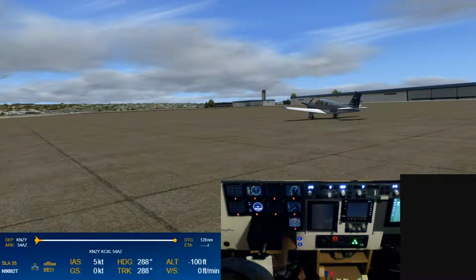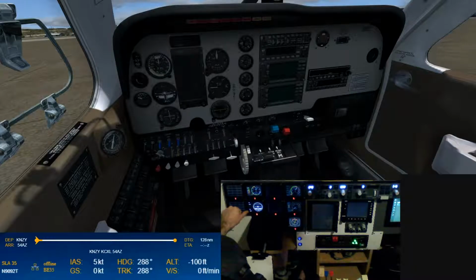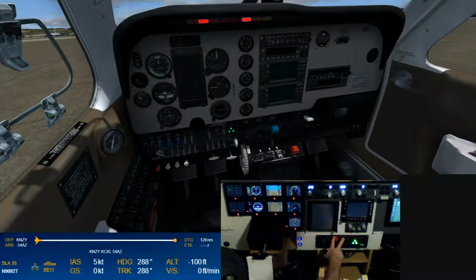All right, going inside, we will look at our MIP. Go ahead and hide those yokes, and all switches are off, gear is down, off. Let's go ahead and get our fuel set. Power and alternator go on, fuel pump goes on, prime that fuel pump. All right, engine should be primed, parking brake is on, power set, and clear prop.